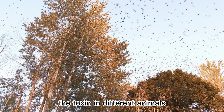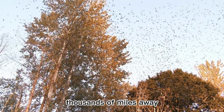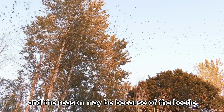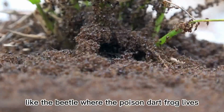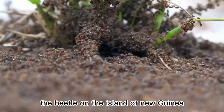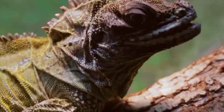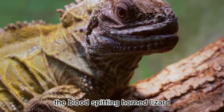The toxin in different animals thousands of miles away turned out to be the same, and the reason may be because of the beetle. Like the beetle where the poison dart frog lives, the beetle on the island of New Guinea also has the toxin in its body. The fourth place, the blood-spitting horned lizard.